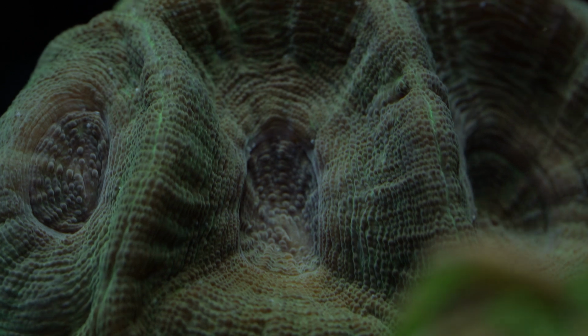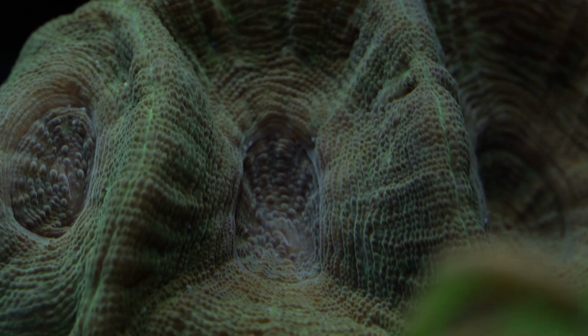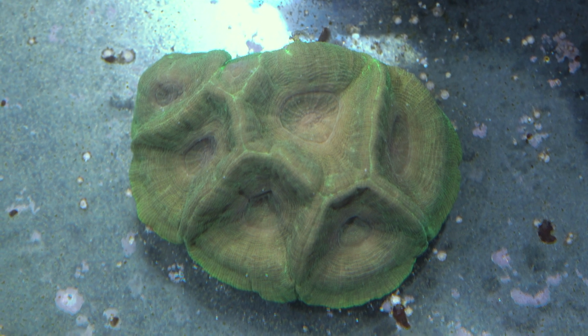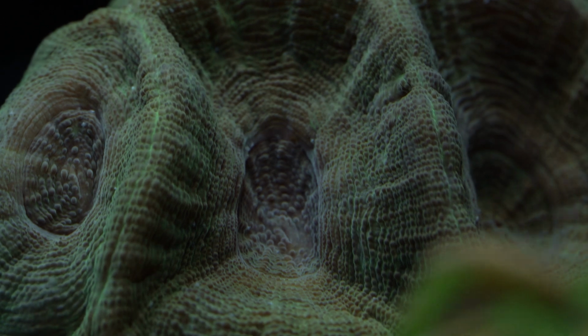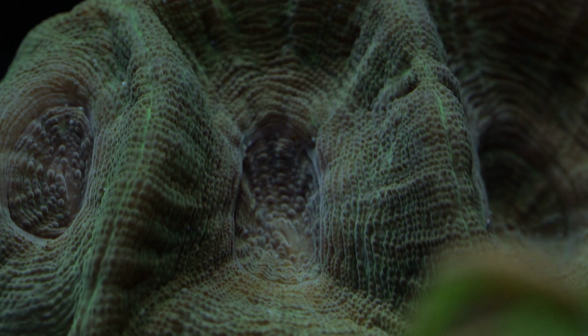I did a coral feature on this. It's a Moslea. You rarely see these in the hobby and you rarely see them in the wild. So if you ever see them at your local fish store, definitely pick it up. It's one of those corals that not a whole lot of people are going to gravitate towards, but if you're a coral nerd, definitely something to have in your mixed reef.